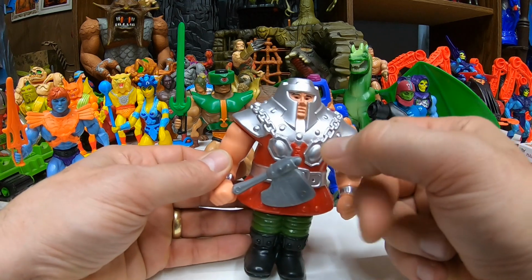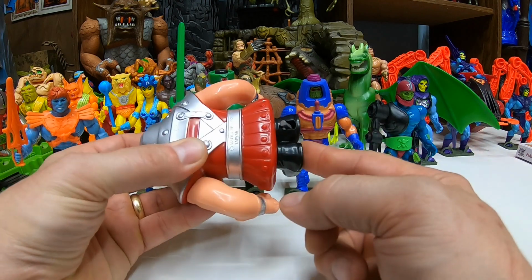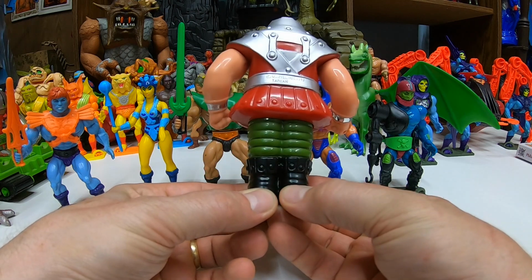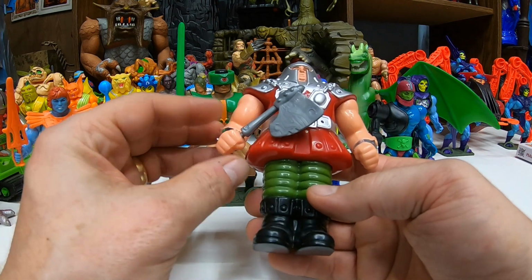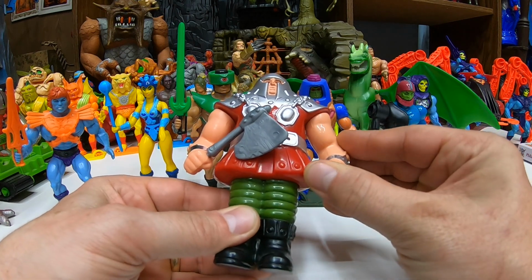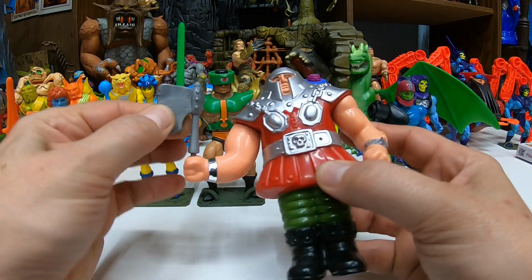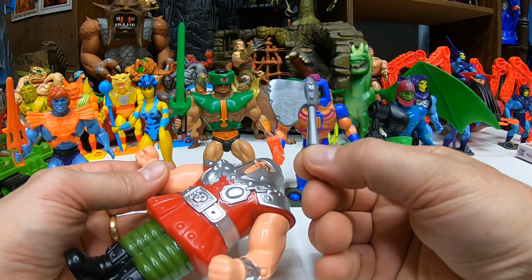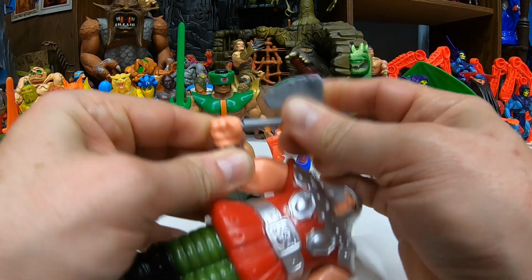Ramman is a hollow-bodied figure because he has a special action feature where his legs can go down like this, and then he can do a ramming action when you hit this little lever. One thing you'll be looking out for is for that to be working properly. Otherwise, Ramman's a pretty basic figure. Not much to him. He only came with this one little axe right here, and I'd say that's probably worth maybe $10. This stuff is really common. There's a lot of Rammans out there.